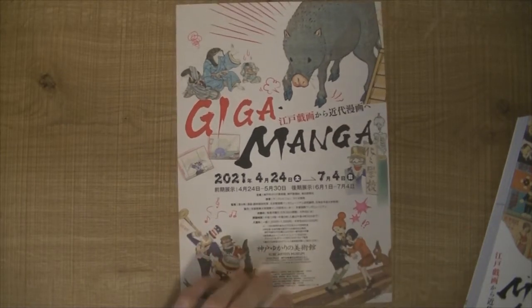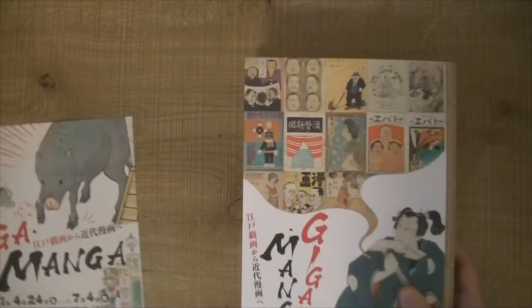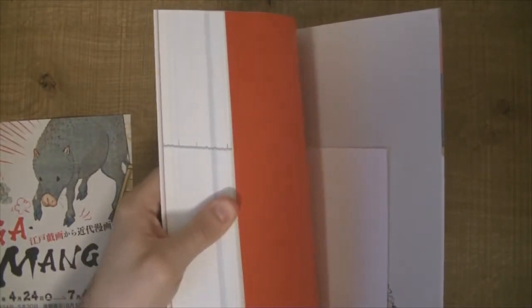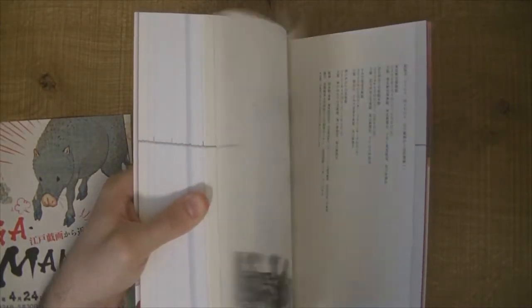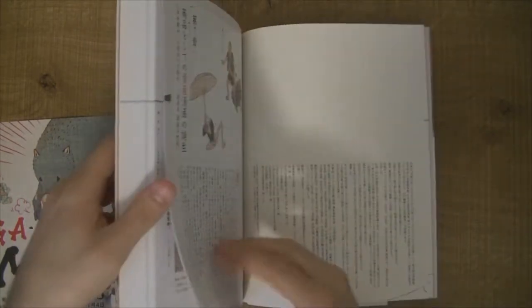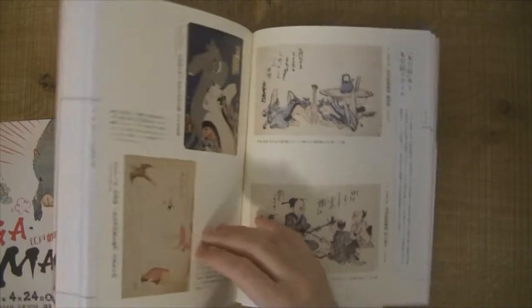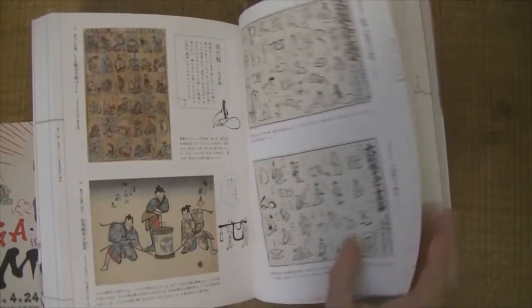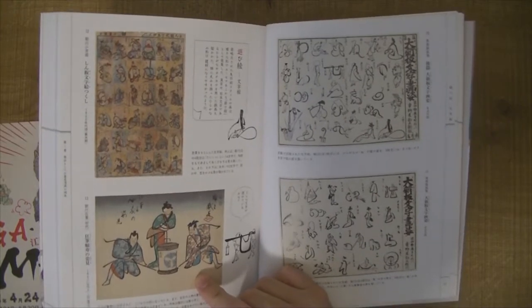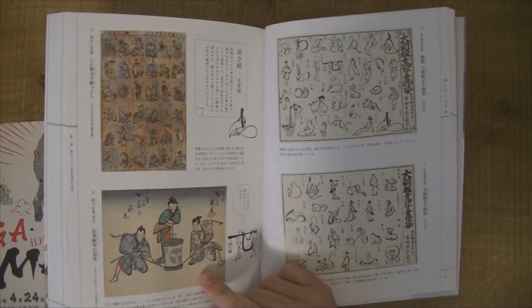So yeah, here's the poster of the exhibition, and now I've got a bit more context for the book. So the first part of the exhibition is the kind of pre-opening up Edo period Giga, a kind of satirical caricatures and other things, and yeah, each little style of manga or Giga all had its own name.